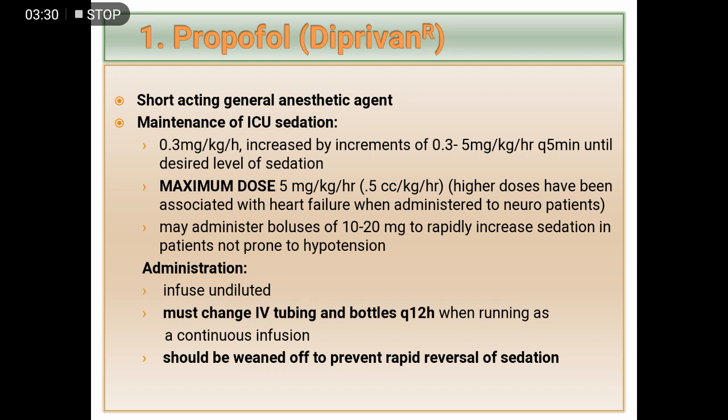May administer boluses of 10 to 20 milligrams to rapidly increase sedation in patients not prone to hypotension. Administration could be infusion, undiluted, and you must change IV tubings and bottles every 12 hours when running as continuous infusion. Should be weaned off to prevent rapid reversal of sedation.